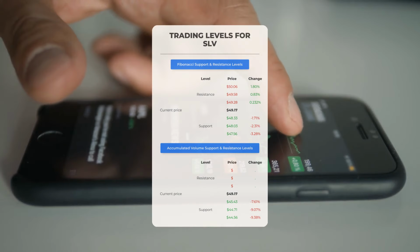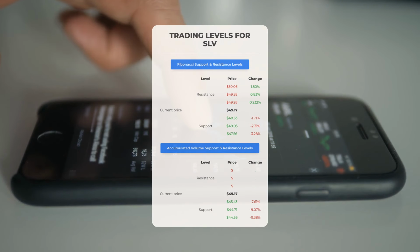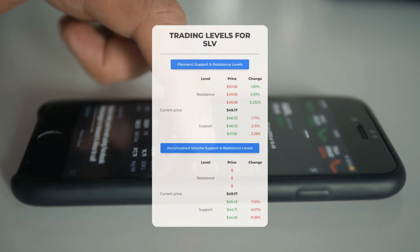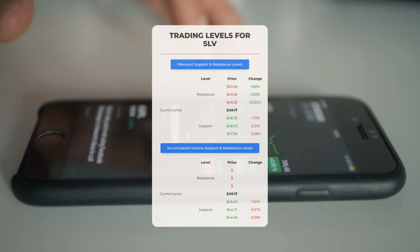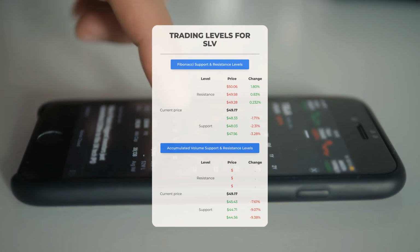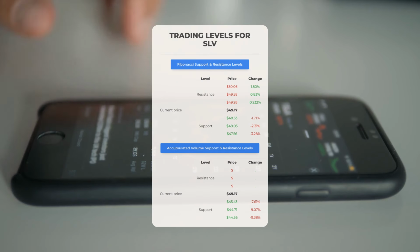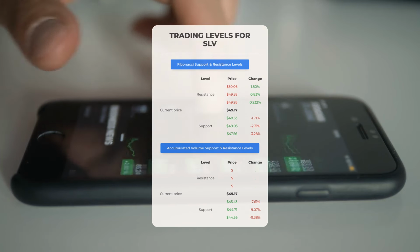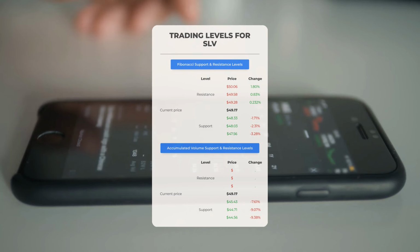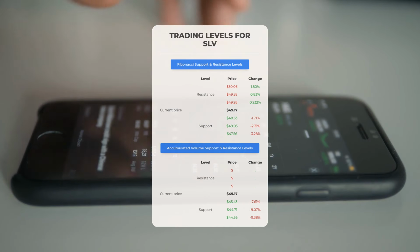Now let's discuss some potential day trading levels for iShares Silver Trust. There's no significant resistance from accumulated volume above, which indicates that the exchange-traded fund could move upwards swiftly under the right conditions. In this scenario, you may want to enter a position and use volume to help determine when to exit. On the downside, iShares Silver Trust encounters its first support level at $45.43. If this support level holds, it could present a good entry point anticipating a rebound.